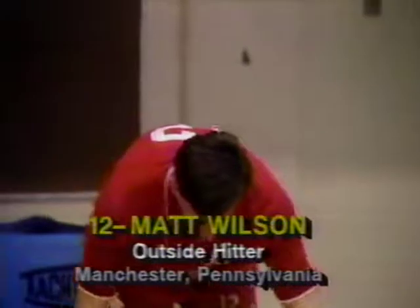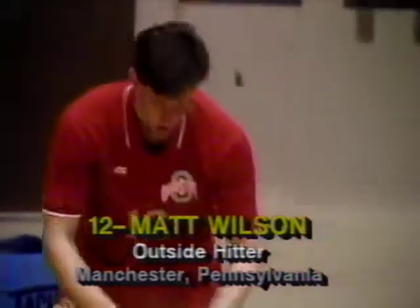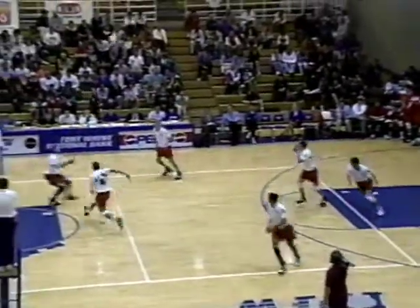And OSU is actually back in this match. They look much more confident. They look much more intense out there. They just need to score some points right here. All it takes is one or two, and it's basically an even-Steven game.